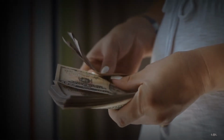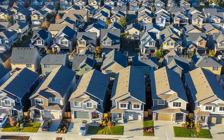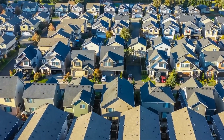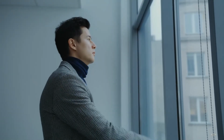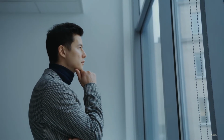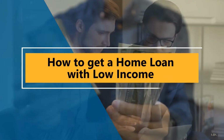When your income is less than you'd like, it's easy to feel like you'll never be able to buy a home, let alone reach your financial goals. And trust me, I get it. Bad credit and a low salary stops millions of people from even applying for a new home. But if you've put off buying a house because you believe your income will prevent you from getting the financing you need, it may be time to think again. Because in this video, we'll share with you how to get a home loan with low income.